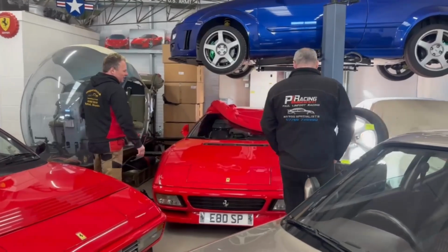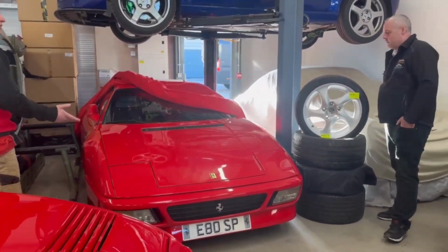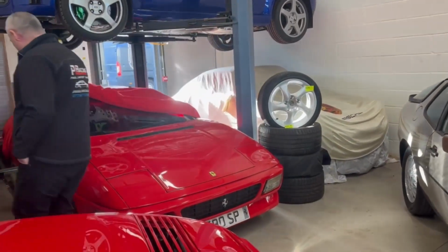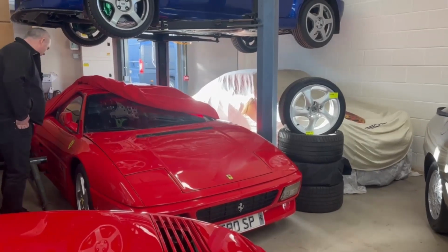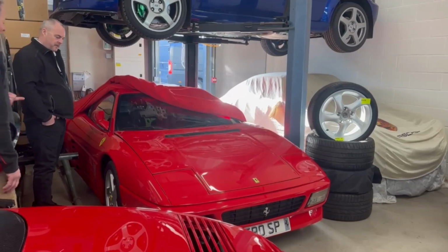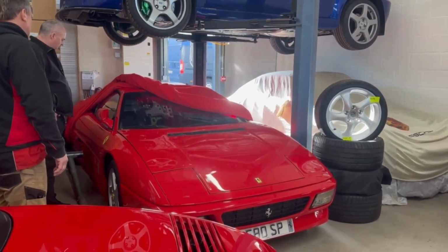Another one I would never sell. I think it's that Miami Vice thing. It's like a baby Testarossa. It's the strakes in the doors. Yeah, we all remember that, don't we? Black interior, because they always seem to be cream. Yeah, on a Ferrari it is quite rare, black. That's a Targa top one as well.